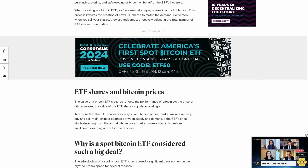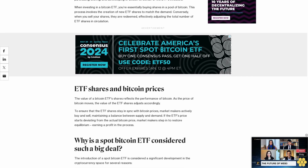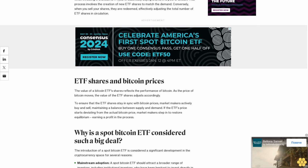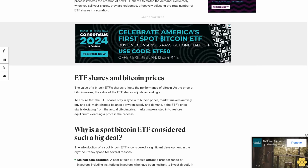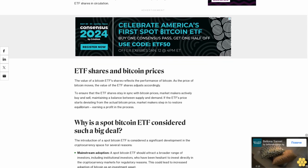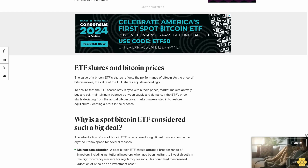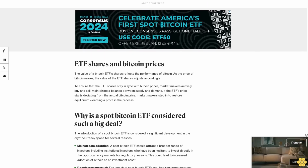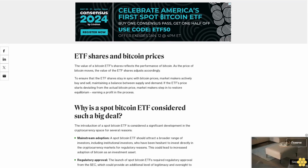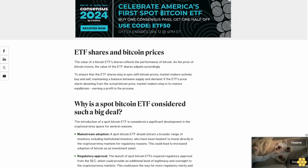Market maturity. The launch of spot Bitcoin ETFs could signify that the cryptocurrency market has matured to a point where it can support regulated and standardized investment products. This could attract more institutional capital and increase market stability. While Bitcoin futures ETFs have been available for some time, the introduction of a spot Bitcoin ETF holds the promise of further mainstream adoption, regulatory clarity, and market maturity for Bitcoin as an asset class.